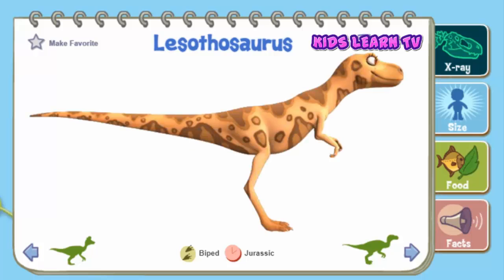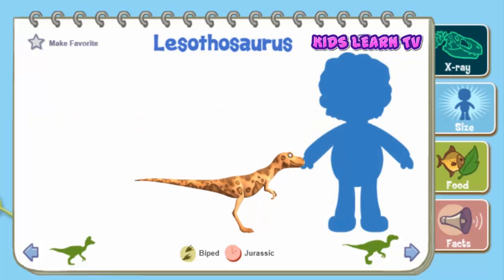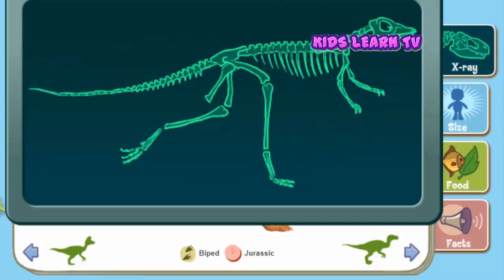Lizotosaurus. Lizotosaurus was a small 3-foot-long dinosaur from the early Jurassic time period. Like many other plant-eating dinosaurs, Lizotosaurus had a beak in the front of its mouth and back teeth that were used to slice up plants. Let's compare it to something we know the size of, a kid like you.